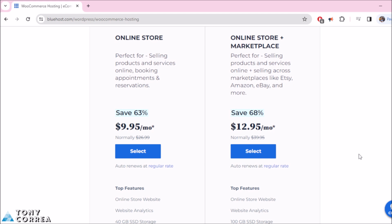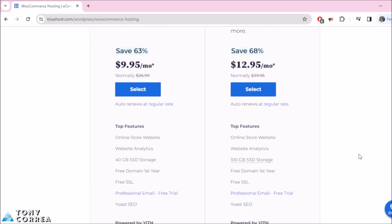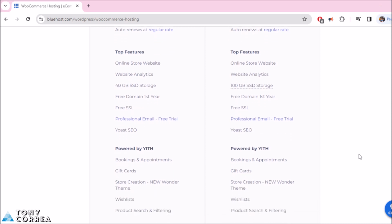Store creation. Do more with your store. With a guided online store creation process, you can start selling anything, anywhere. Our simple setup wizard allows you to build your site with the exclusive Wonder theme powered by YITH.